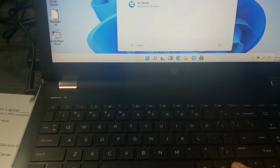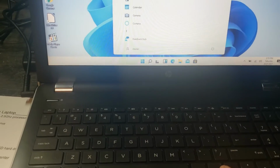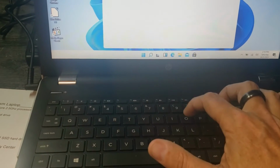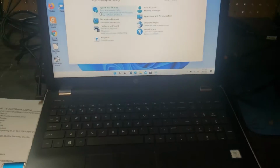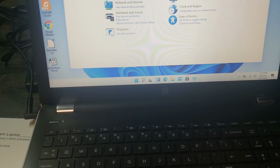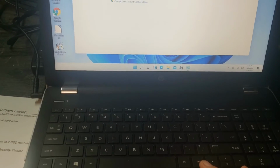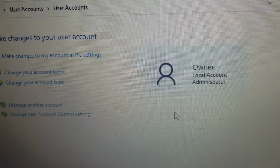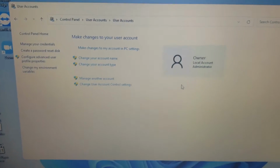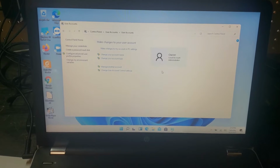So I'm in the owner, all apps, account, control panel works because it'll take me to where I gotta go. And we want to look at user accounts, and it should take me over to, yep, and there, look, it says local account from a Windows 10 upgrade with a local account. So yes, it does. Windows 11 does do local accounts.